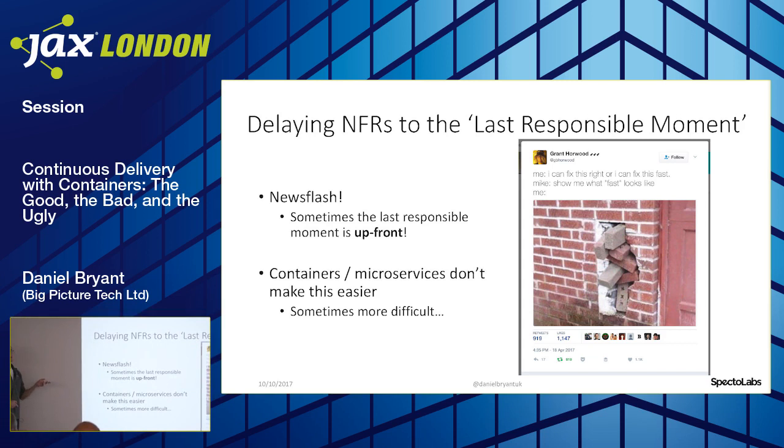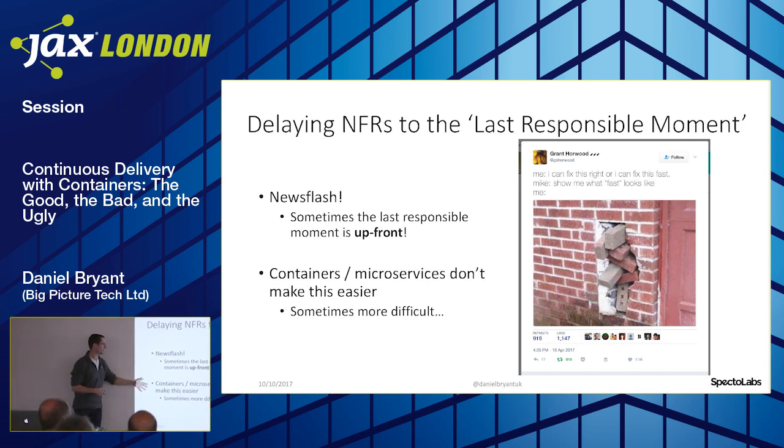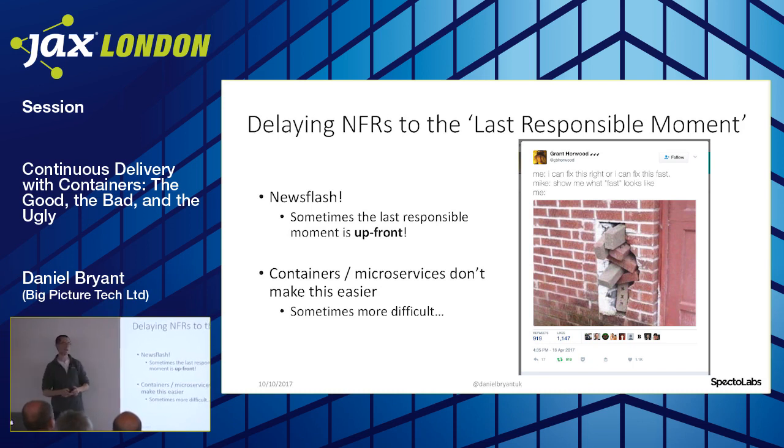Containers and microservices, in my experience, haven't made this easier. I had one project where we tried to retrofit security stuff onto microservices, and it was just a nightmare because they'd all been built in different languages and different styles. We couldn't retrofit security onto it. It was really, really hard. So same thing with containers. You need to think about all the things you're using in your project and then discuss them to a comfortable degree up front. Is everyone comfortable running containers? What are the security implications? That kind of thing.